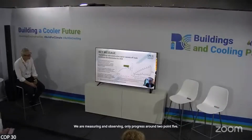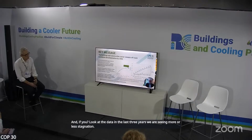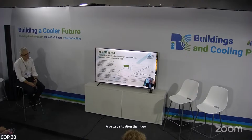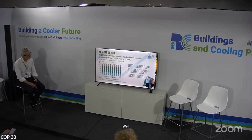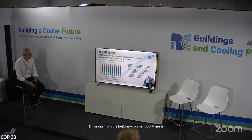And if you look at the data in the last 3 years, we are seeing more or less a stagnation, a better situation than 2 years ago, but a slightly worse situation than last year. Why is this the case? Well, one of the major reasons for this situation is that we are not decreasing emissions from the built environment, but there is rather an increase.